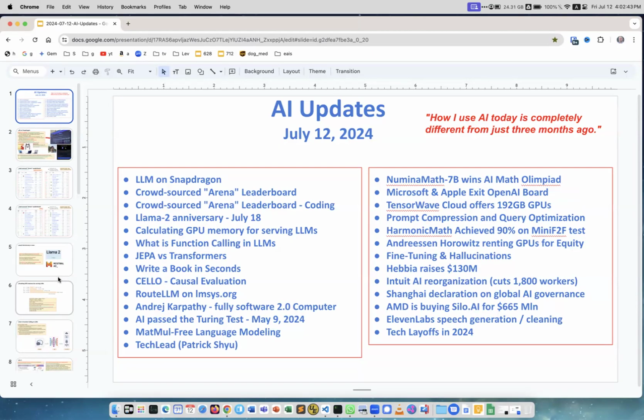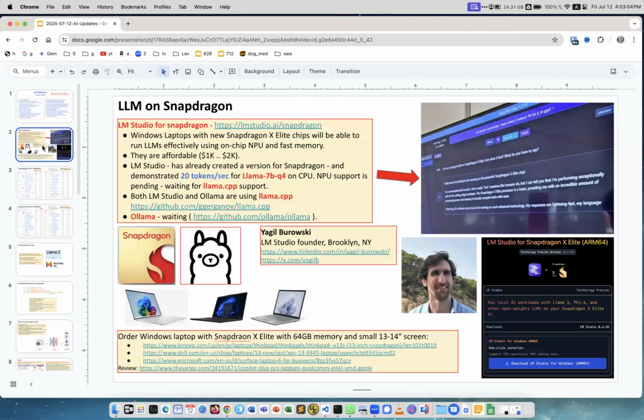AI updates, July 12, and yeah, this is a nice quote: how I use AI today is completely different from just 3 months ago. I don't remember where I saw it, it was on Twitter, but this is very true, at least for me as well. And first, I want to talk about LLM on Snapdragon.